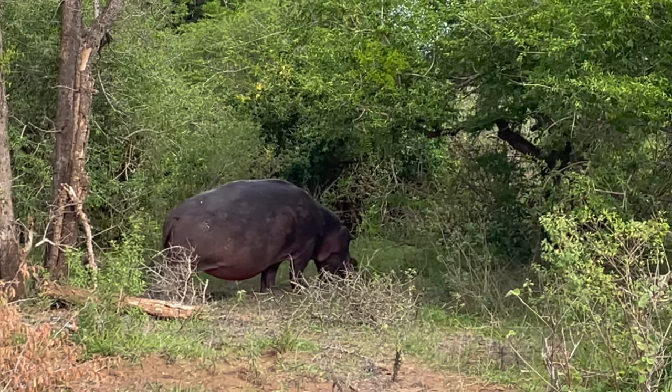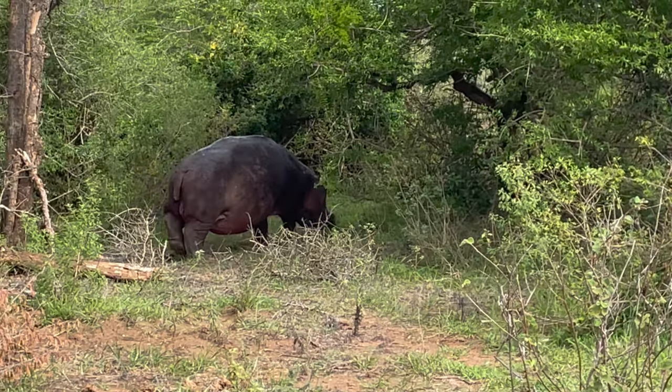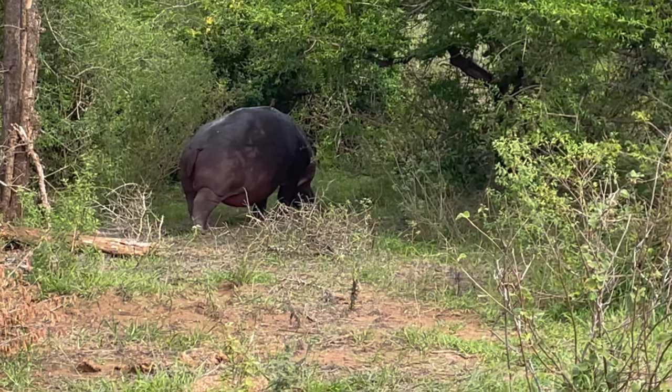He was looking right at us. And then he turned as we reversed. That sucks. Turn around again, big buddy. Oh, that was cool. Yeah. That was, oh my God. That's the closest encounter we've had.